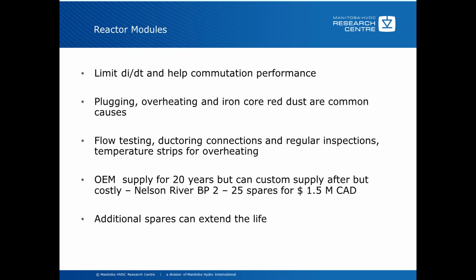If of course there was to happen to be a water leak, you may actually have some problems with a flashover. But flow testing and checking of connections, regular inspections, probably use of temperature strips if there's a thought that there might be some overheating, can give you a better idea of what's going on with the reactor modules.